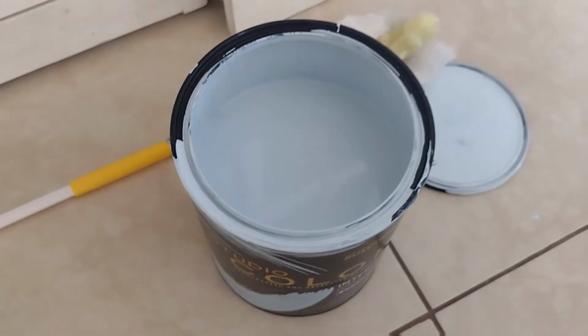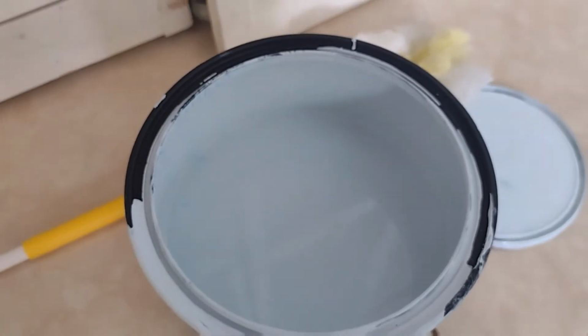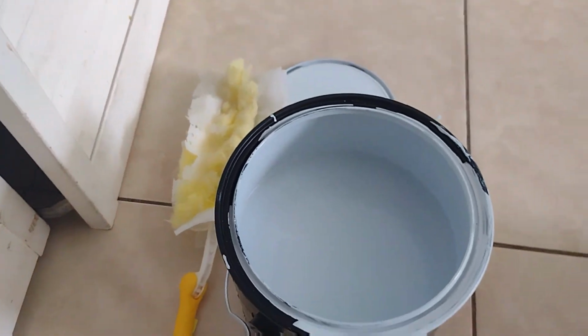So I just wanted to come on and show you guys that color. It's so pretty. The camera really isn't giving it justice at all. It's such a pretty blue.